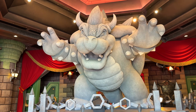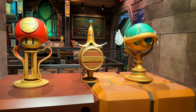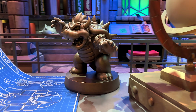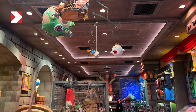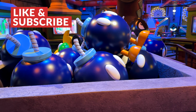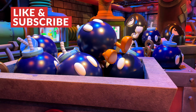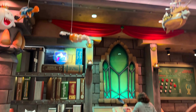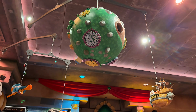One of the most detailed areas in Super Nintendo World though is Bowser's Castle. Walking through the castle on your way to Mario Kart Bowser's Challenge is literally an experience in itself. Not only is the castle beautifully put together, but it's also filled with Easter eggs and references to your favorite Mario games. I don't want to give too much away, but as an example, make sure to look up in one of the main rooms. You're gonna see a cool nod to Super Mario Galaxy.